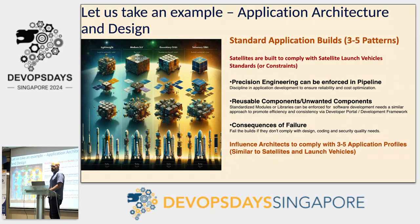If you go and check any of these research organizations or launch vehicles, you'll see that the satellite design needs to comply with the launch vehicle. If they don't comply, they need to pay a premium to create a very different launch vehicle. There are some engineering and design concepts that the satellite needs to comply with so that the launch vehicle can carry it from Earth to any orbit it wants.